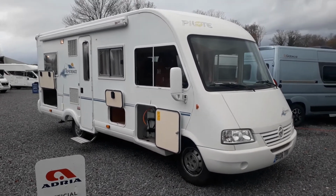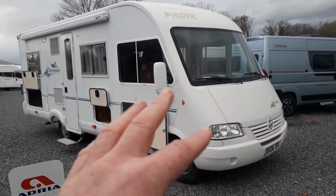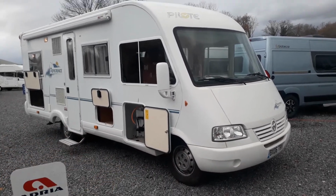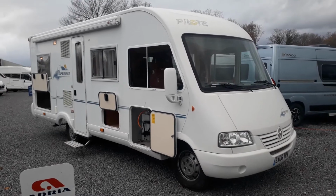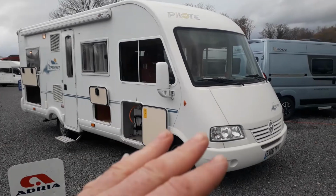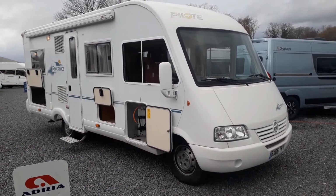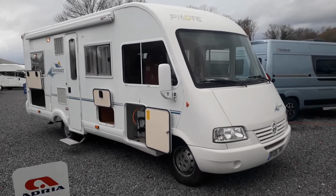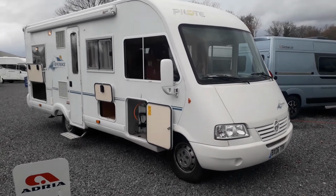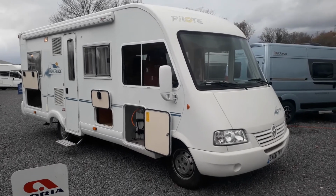These are built from new on a skeleton chassis. So when Peugeot build this van, they just build it with a dashboard and with the steering wheel and things. And then it's engine and a skeleton chassis, just the chassis underneath. And Pilote, who are one of France's biggest and oldest motorhome manufacturers, do the rest. So all of this is done by Pilote, just the chassis and engine and dashboard done by Peugeot in this instance, which is of course the same van as the Fiat Ducato as well, which you'll see underneath most motorhomes. So the G680 is just about 7 meters long, I would say.